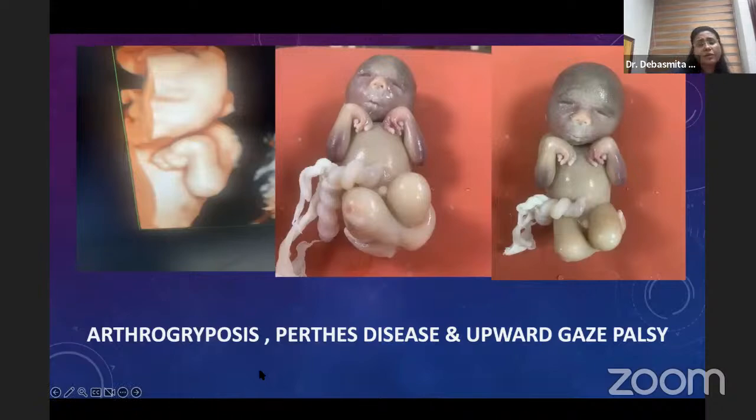So this is a case of arthrogryposis, Perthes disease. It was also genetic positive. It came at around 18 to 20 weeks. We saw the hands were flexed, and the baby was sitting like a Buddha. So we went for the whole 3D scan, other images are also there, and we went for whole exome sequencing, and it came out positive for arthrogryposis.